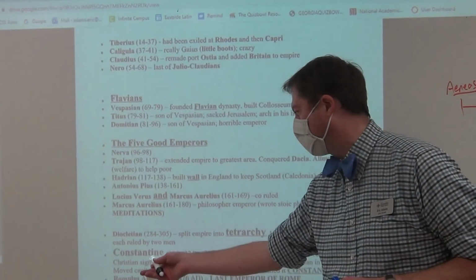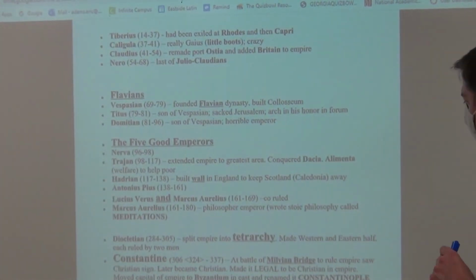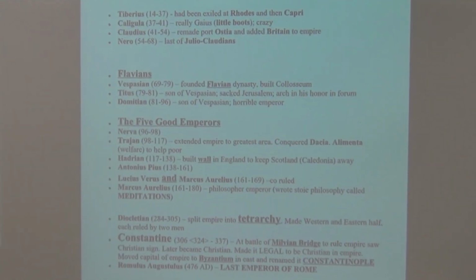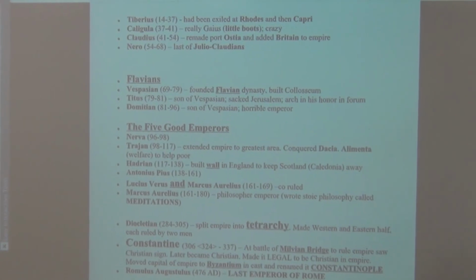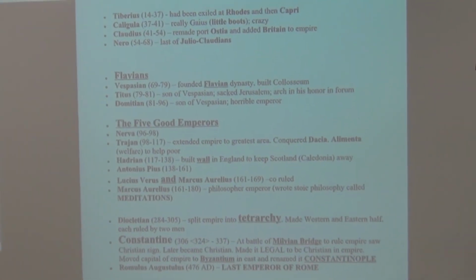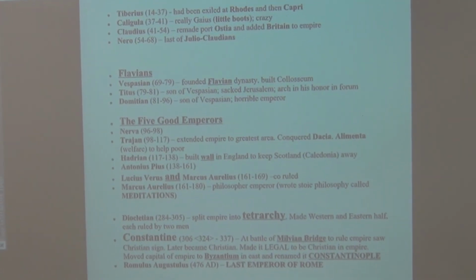Constantine, you can see it right here, your final entry for the quiz. The fellow who was the first Roman emperor to convert to the new religion of Christianity. But by the time he comes around, Rome's only going to last for about 150 more years. And it'll finally come to an end in 476 AD.